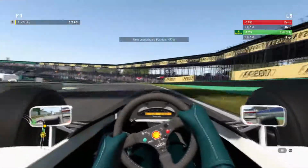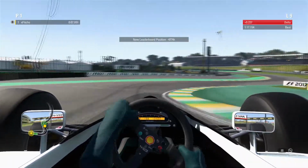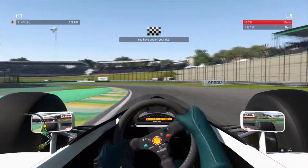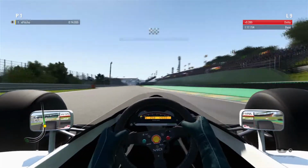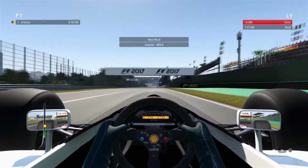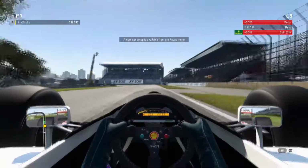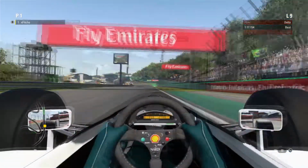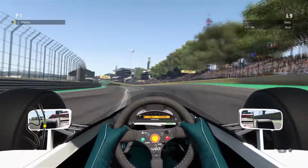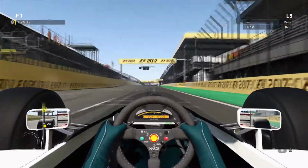What a car that is. That is absolutely awesome around this Interlagos circuit. And you know what? Just to cap this video off, I am going to do a whole lap stuck in one single gear, just like Senna did during the real-life Grand Prix in this car at this very track back in 1991. Here we go.